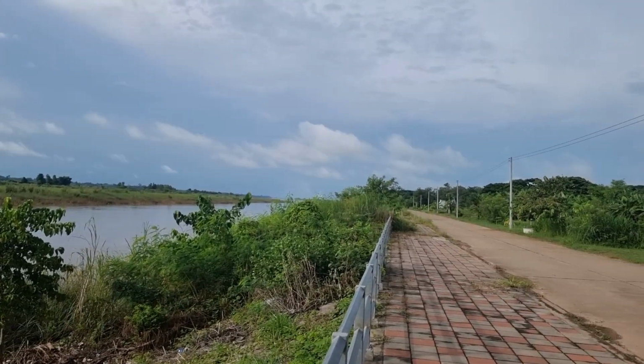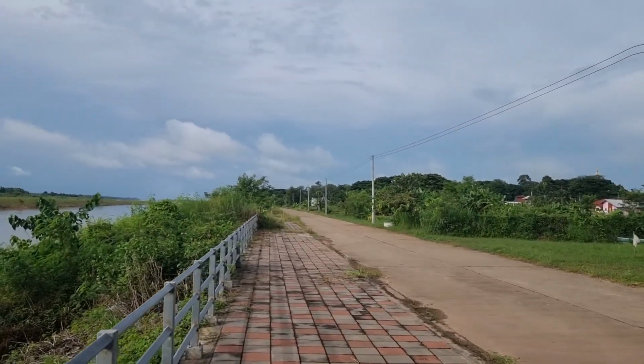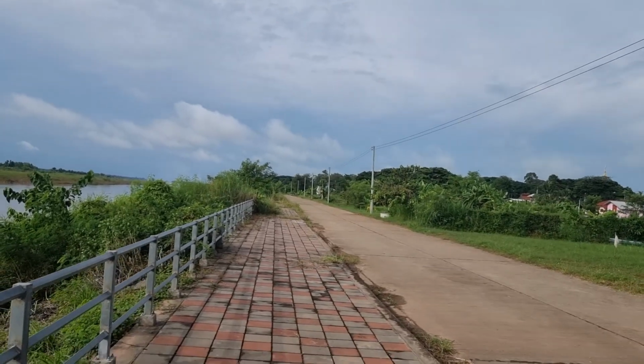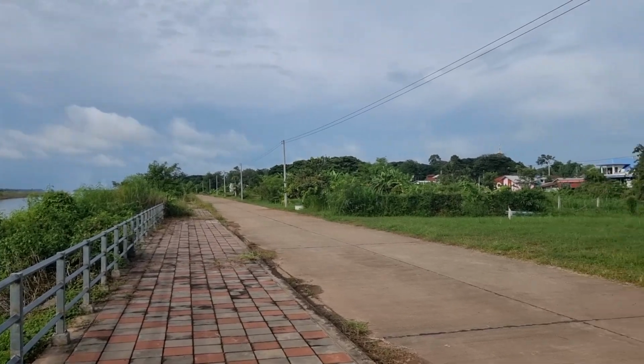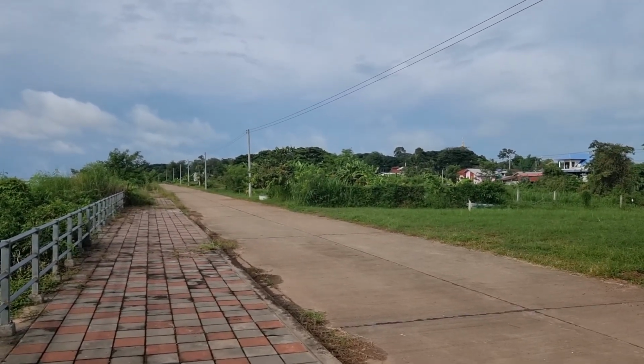So I am going to take a walk along this road, a couple of miles along here, past Chrissy's, and see if me and the dog can lose a little bit of weight.